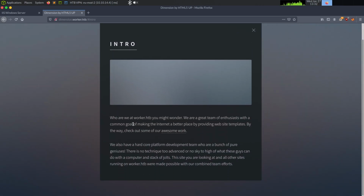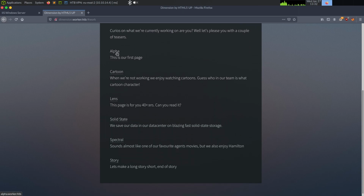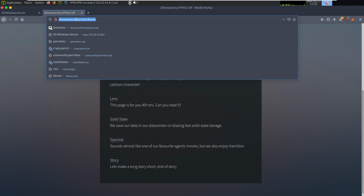Going over to intro, it looks like nothing too much. Check out some of our awesome work. And we get some pages. So alpha, cartoon, lens, solid state. These are all various subdomains. So let's add them all.